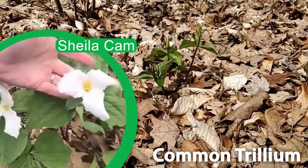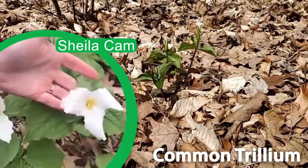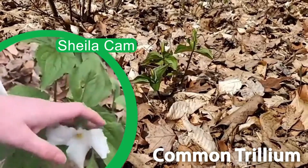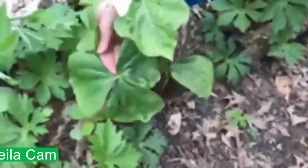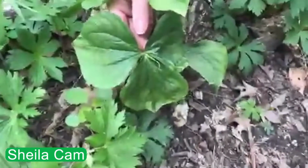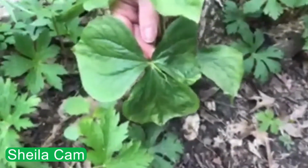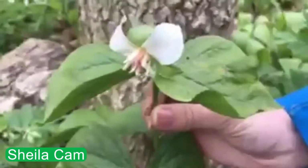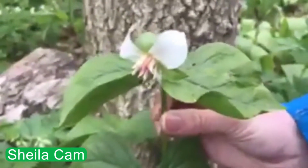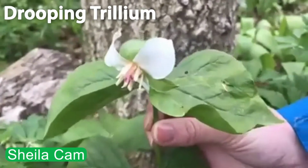So this is one of those plants that's heavily affected by over-browsing of deer. So it's really good to see here at the park that there are some trillium flowering. It's got three leaves, but these leaves are shaped differently. They're much more like fat. And then if you look at the flower here too, this one is in the trillium family. It's different than just the great white trillium. This is called drooping trillium.